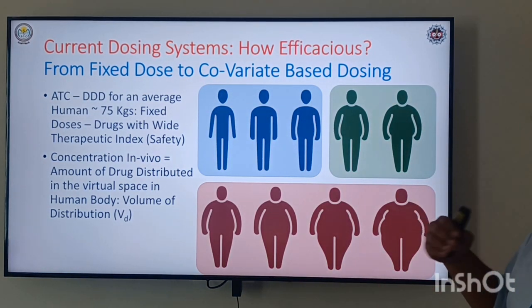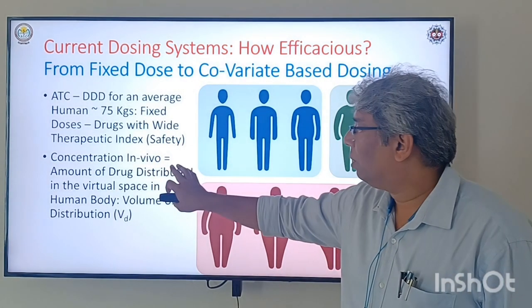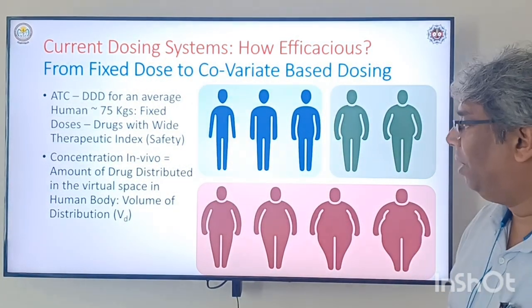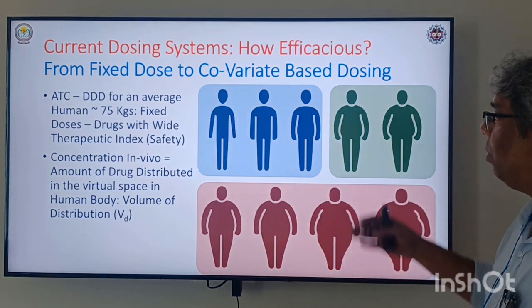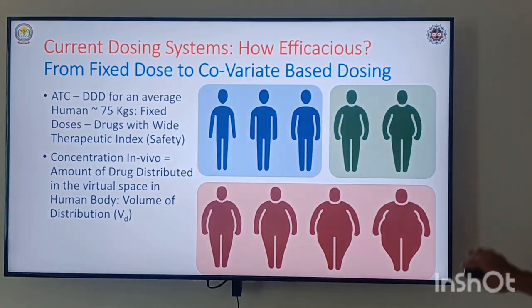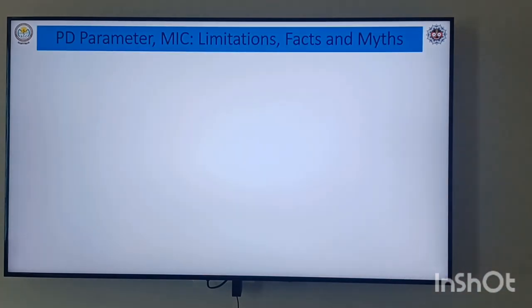But what about the drug with the lower therapeutic indices? In that case, you have to customize the antibiotic dose. Then there is the volume of distribution, Vd, that is the amount of drug which is distributed in the virtual space of the human body, where the antibiotic will distribute. So you cannot have equal dosages for people of different shapes, sizes and structures. Everybody will have a different volume of distribution, and hence it is not wise to have the same dosing for all. That's why we need to tailor make our regimens.